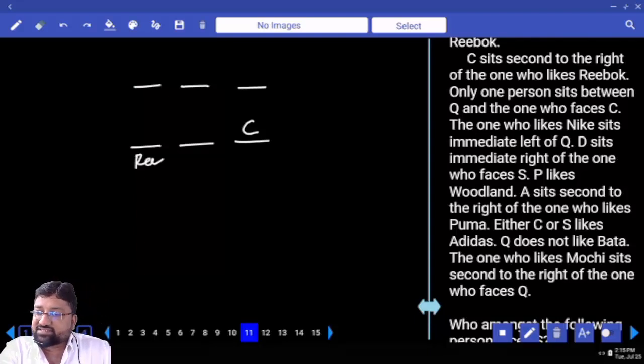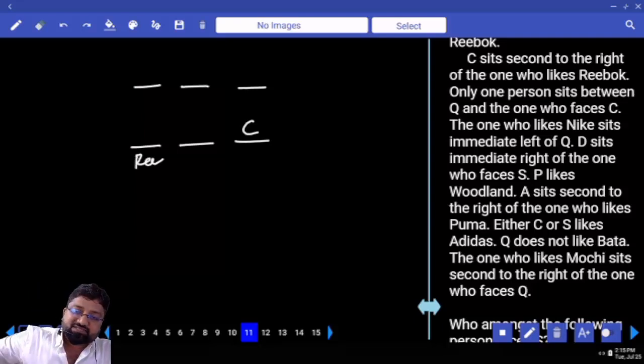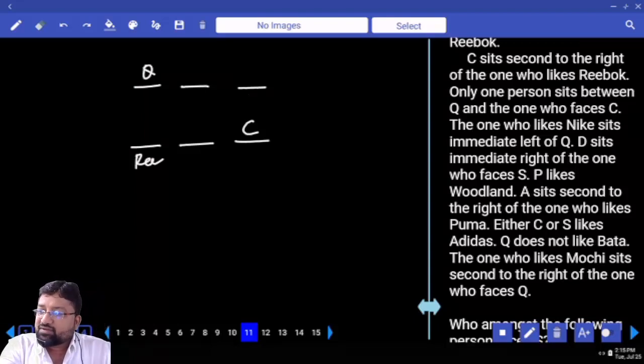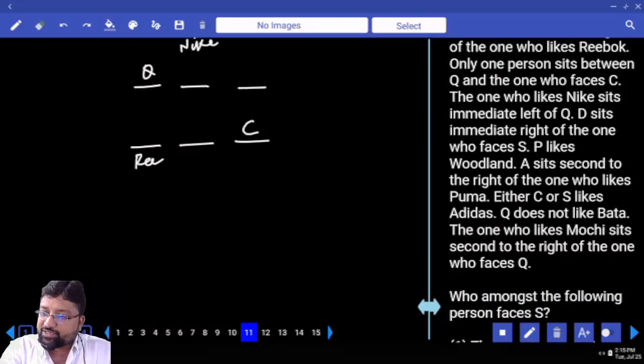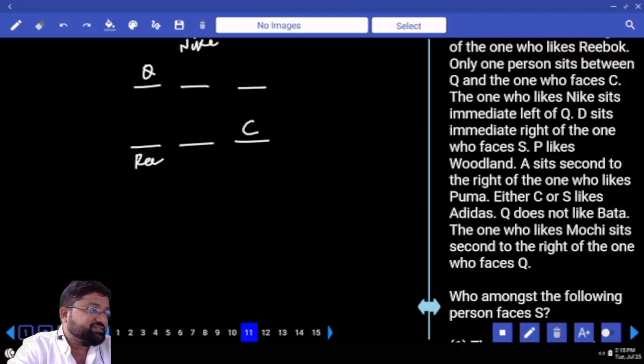The one who likes Nike sits to the... Only one person sits between Q and the one who faces C. This is the one who is facing C. One person. Can I go to our right side? It has to be to the left side. Surely this is Q. The one who likes Nike sits to the immediate left of Q. Immediate left of Q is Nike, which means immediate right from our view, because they are facing south. D sits to the immediate right of the one who faces... yes. That means there are 2 possibilities.